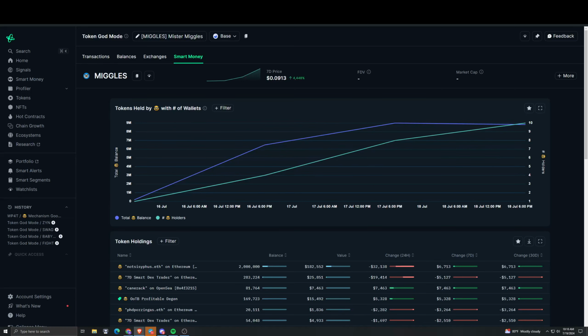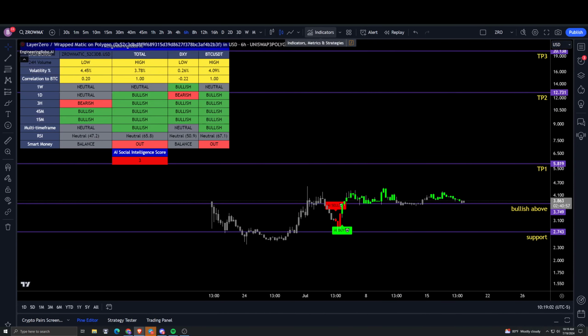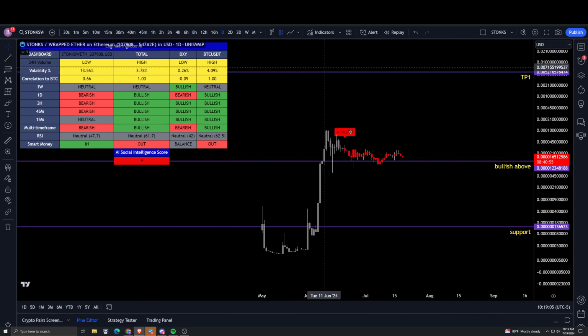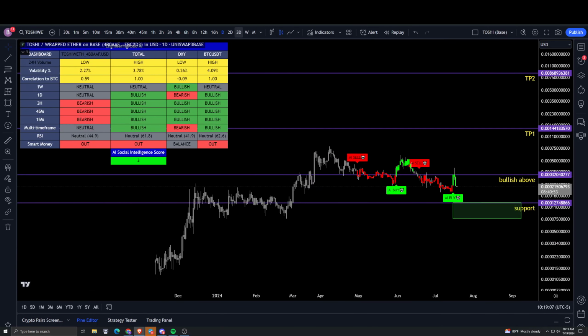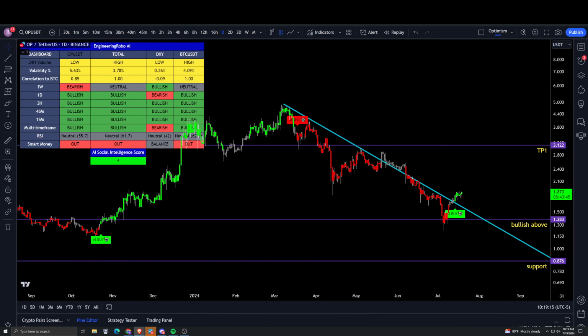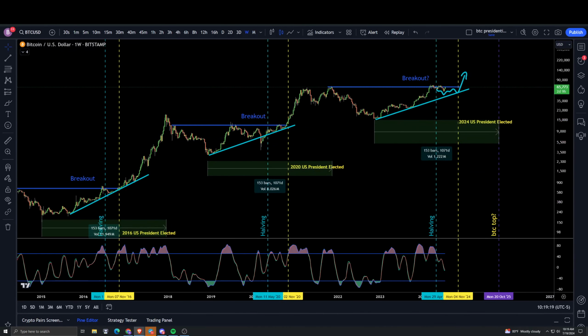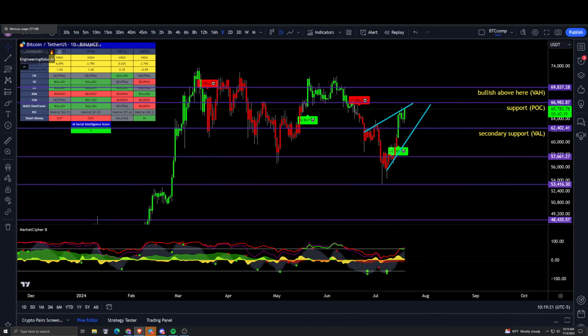Again, if you're looking for tokens to get into, ATH has kind of started taking off already, but it could keep going. Layer 0 doesn't look too bad. What else? What else? What else? Yeah, OP could keep going. You know, could it be some kind of inverted head and shoulders there? There was one other one. Yeah, Bitcoin's still going there.